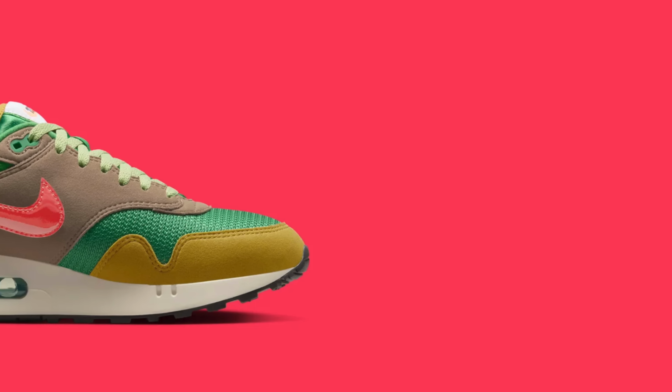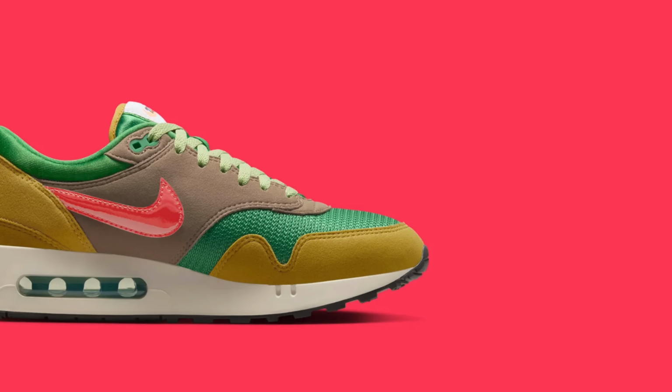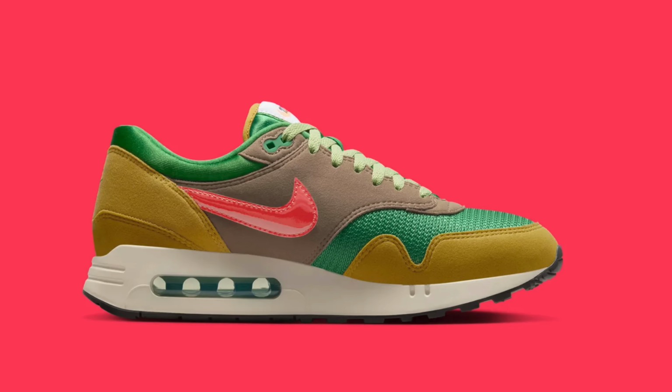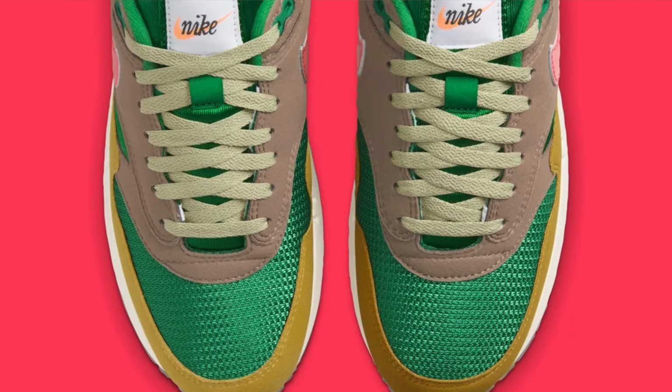And in 2023, Nike sort of brought back this shoe in a new way, and it seems like since then we've been getting new colorways of the Big Bubble Air Max 1s. This BRS or Blue Ribbon Sports colorway of the shoe comes in green, yellow, and orange. If you're not aware, Blue Ribbon Sports is what Nike used to be called before it was called Nike, and this is also sort of a legacy colorway, so it all kind of ties back to the beginning of Nike.